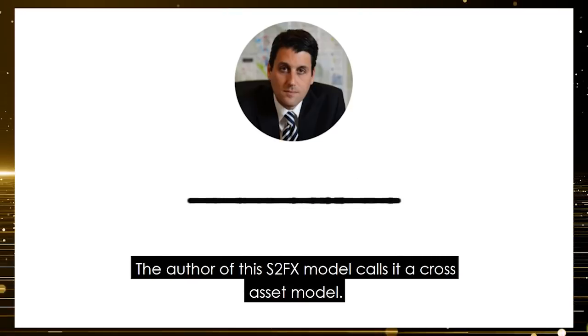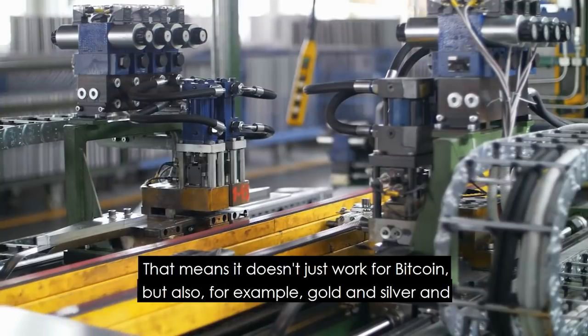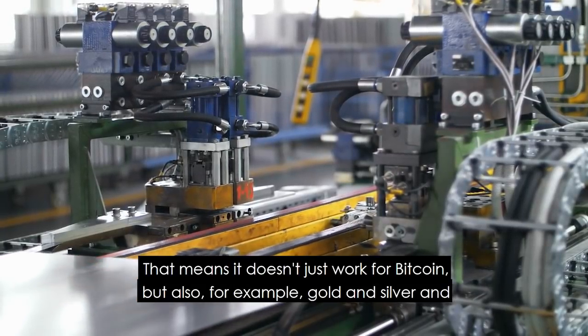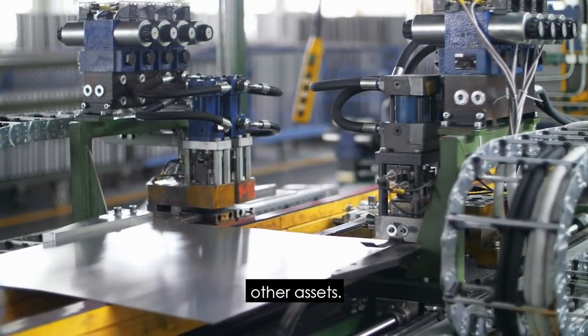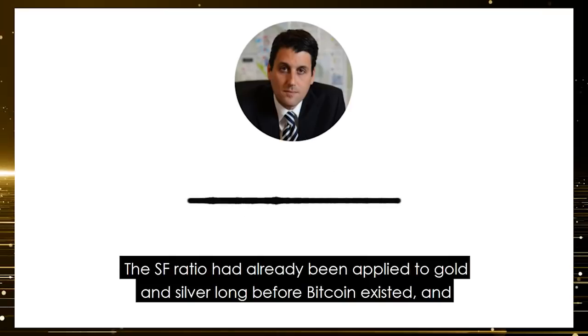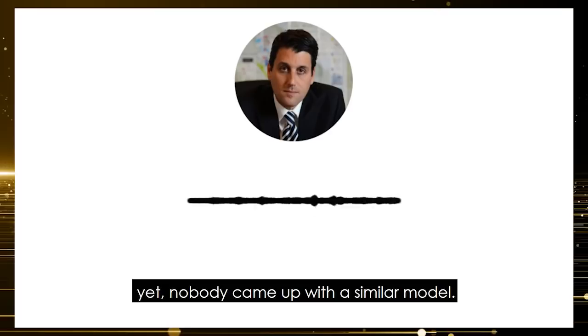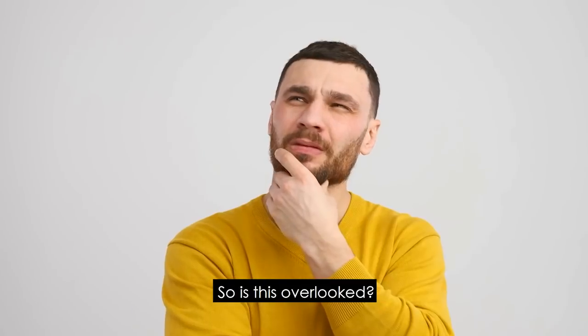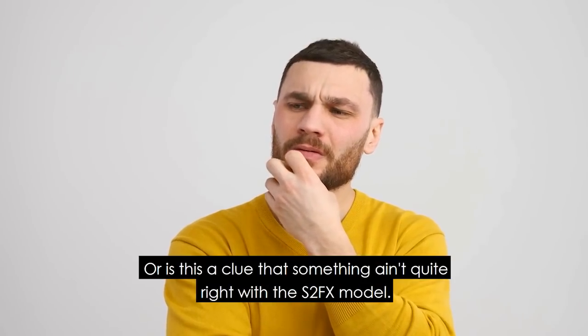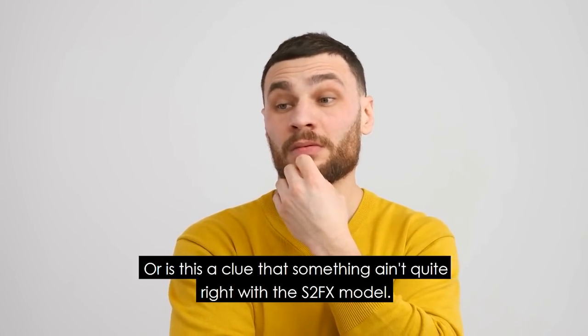The author of this S2FX model calls it a cross-asset model. That means it doesn't just work for Bitcoin, but also, for example, gold and silver and other assets. The SF ratio had already been applied to gold and silver long before Bitcoin existed, and yet nobody came up with a similar model. So was this overlooked? Or is this a clue that something ain't quite right with the S2FX model?